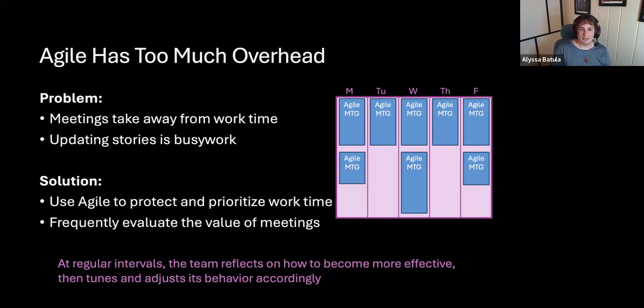And then frequently just evaluate the value of your meetings. Does it make sense to have a daily stand-up? Would once a week make more sense? Would using a dedicated Slack or Teams channel where people can just post their updates make more sense? Anything that the teams feel like, yes, we're getting the value out of this meeting that we're supposed to be getting, while minimizing the impact on time.